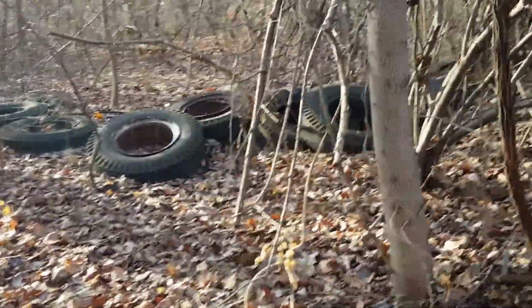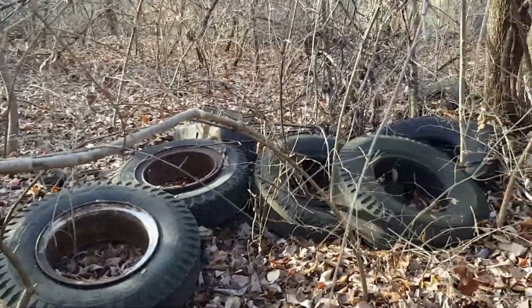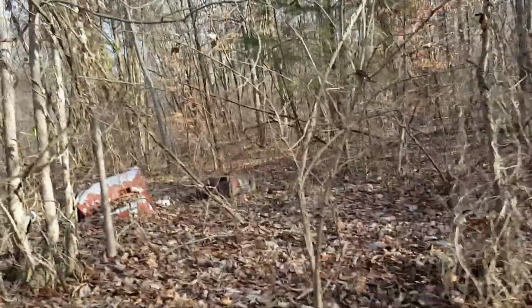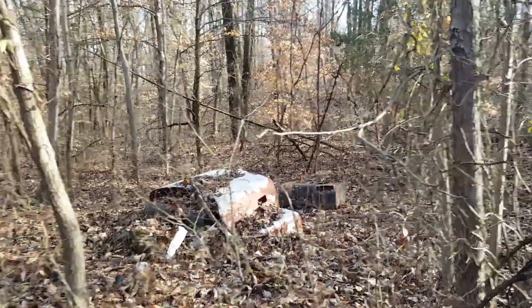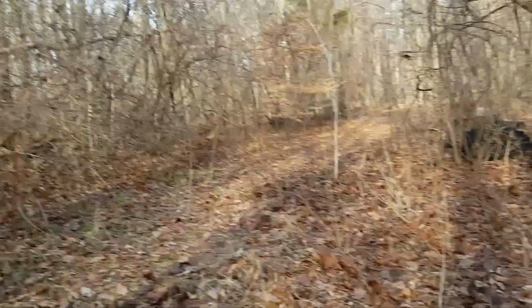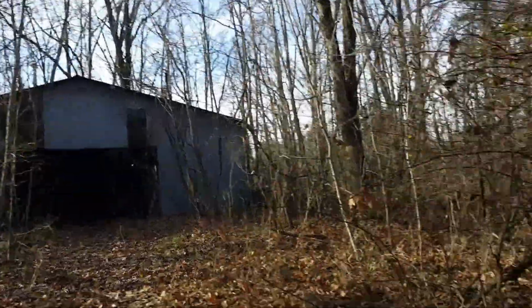But here you can see these are some pretty good sized tires where somebody's dumped some big semi tires. Geez, there's about a pile of 7 or 8 of them right there. And looks like an old trailer hitch that somebody has dumped however many moons ago that was. But it's definitely interesting seeing this stuff right here, and it's pretty easy to access off the main trail.